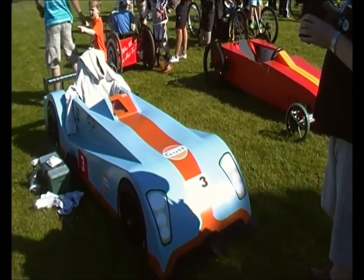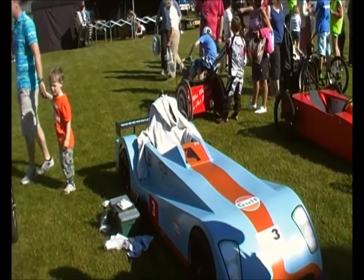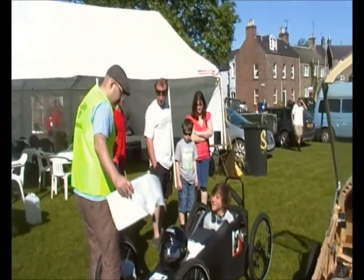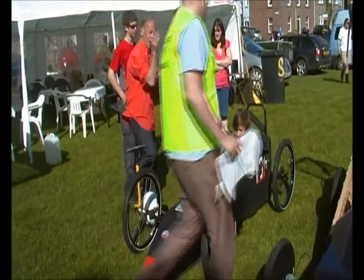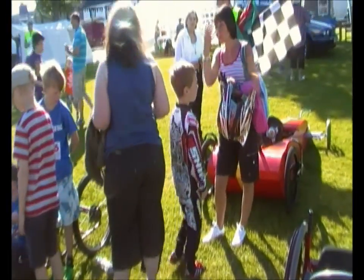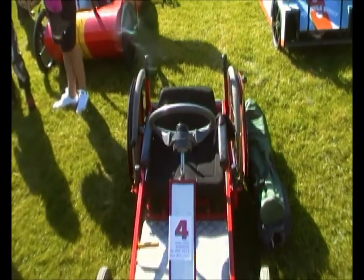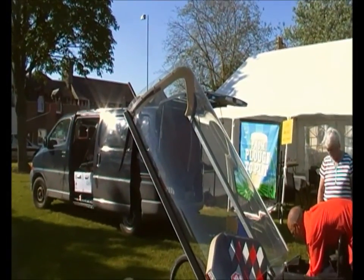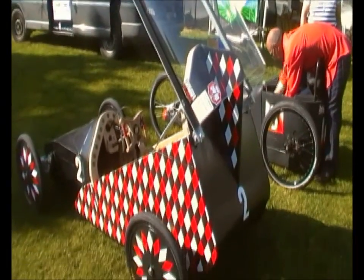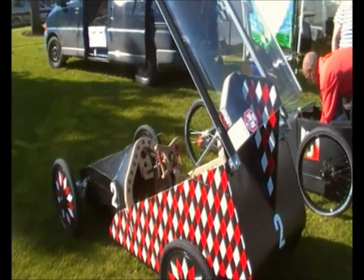These are all the junior ones. Okay, steering. There's this one getting officially checked. There's our driver all set for the off. And there's his bogey, with a hood, which should help with its aerodynamic run down the hill. Big wheels. Might be worth a bet on that one.